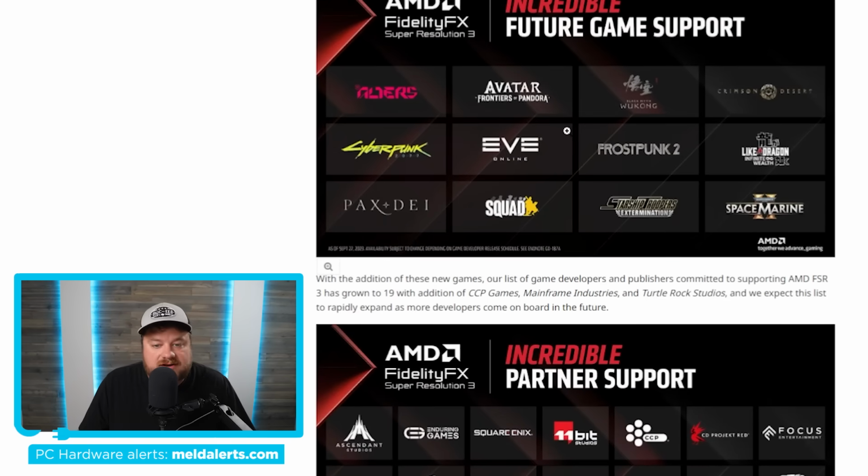You can see right here, this is 12. Originally, when they announced it, there were only 10 games, but they've now added EVE Online and PAX DEI. Still, that's a pretty far cry from where Nvidia is right now, but the news doesn't stop there.